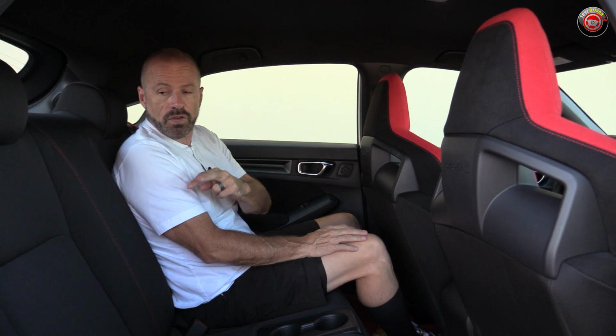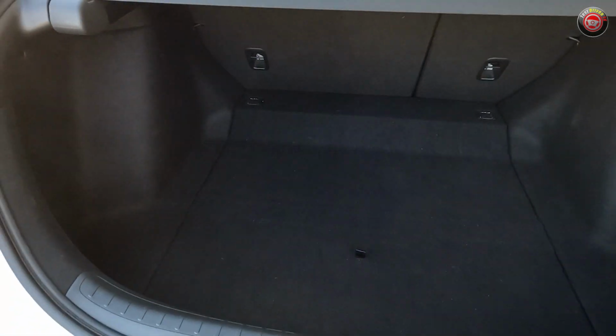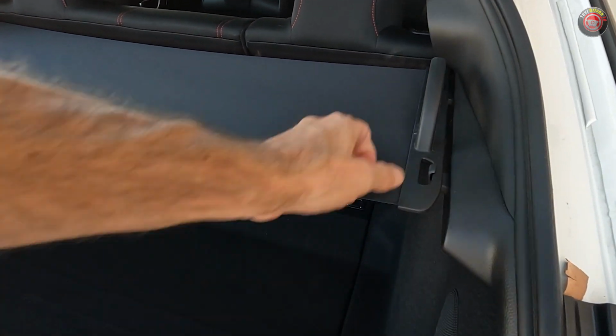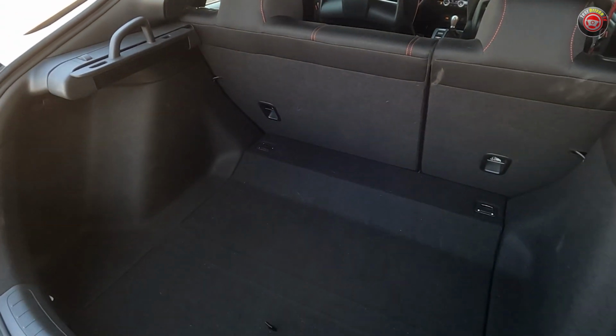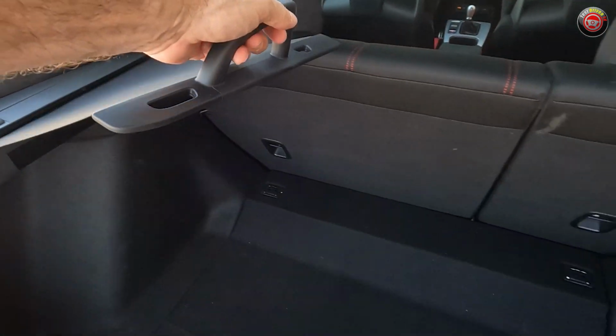Now, these seats do fold down in a 60-40 split, gives you a little bit larger load floor back there, but the cargo area is pretty big for a 5-door hatch. And as you look around back there, there's a couple of cool details. The first one is the cargo cover. It's actually a roll shade that goes side to side, and this is something we first saw in the last generation Civic hatch. I like it. I think it's a cool way of doing it.